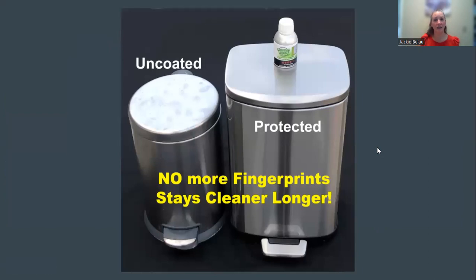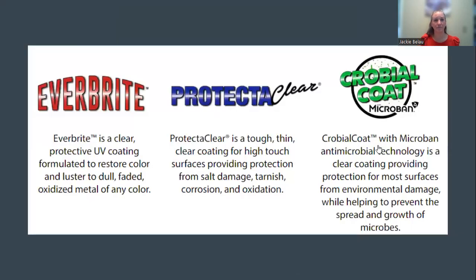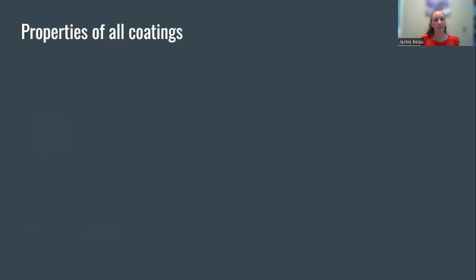So you can see here how a stainless steel trash can looks when it's uncoated, and then how it looks coated with Crobio coat. And you just can't see any fingerprints. It stays cleaner for longer, and it's great for any facility. So again, our three coatings: Everbrite, Protect-A-Clear, and Crobio coat.